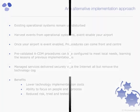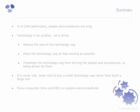Okay, so let's summarize now. With A-CDM in particular, people and procedures are king. Technology must remain an enabler, not a driver. We should aim to reduce the size of that technology cog and make it as free-moving as possible. We believe it is lower risk, lower cost to buy a small technology cog rather than build a large one. Focus those resources where they're needed. The time and the money needs to go on the people and the procedures.